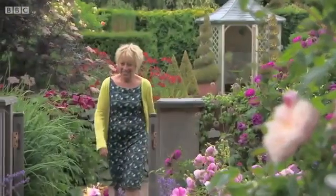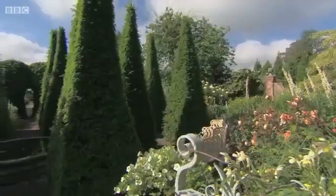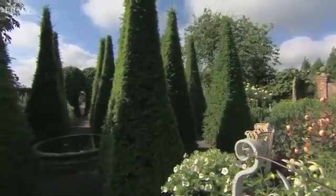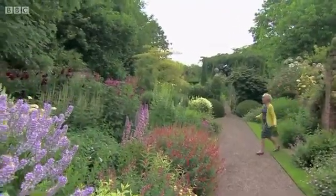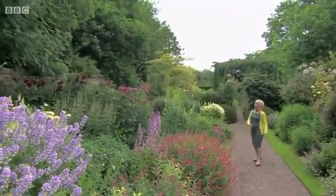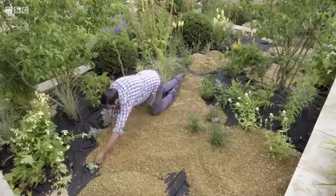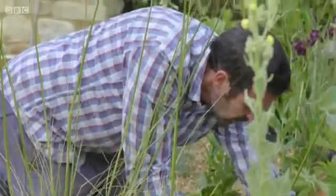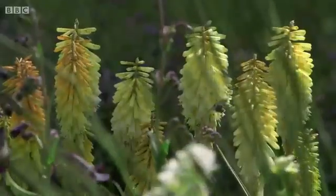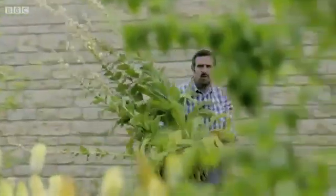This week, Carol is celebrating the formal planting combinations of Woollerton Old Hall in Shropshire. Wow! Look at this! Isn't it magnificent? And away from creating gold medal winning show gardens, the designer Adam Frost tackles his own backyard. I'm literally going to have hours of fun just simply playing with these plants.